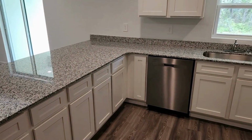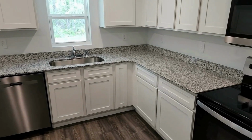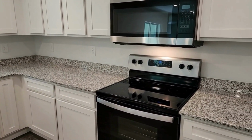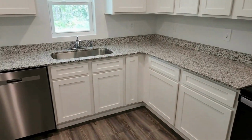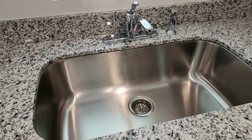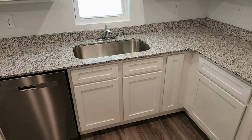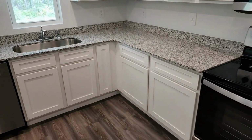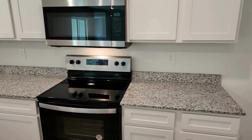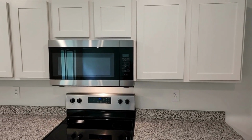Also, we have stainless steel appliances. We have shaker cabinets with the soft closed drawers. And we have this deep well sink. That is an apron sink. And that way, if you want to wash all the dishes, puppy a bath, whatever you want to do, it's available to you. You got the above range hood, microwave there.